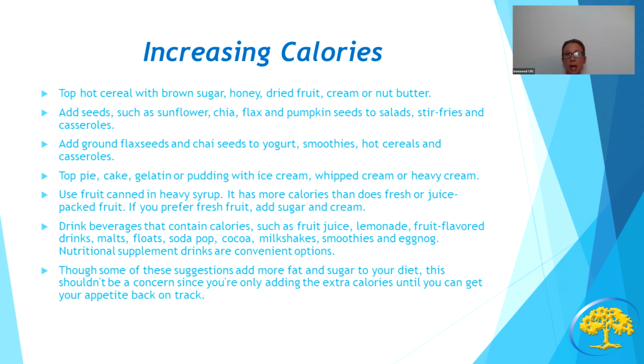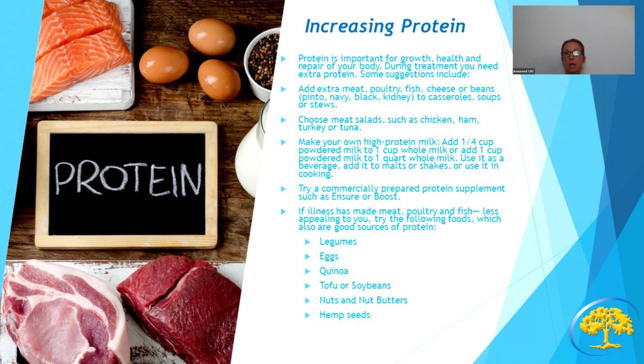It's important to try to drink beverages that have calories. You can get nutrients from fruit juice. Also, any other of those electrolyte replacement drinks like Body Armor or Gatorade, milkshakes, eggnog. These all are helpful ways to stay hydrated and also pack on some of those calories and protein if you're losing weight. I know a lot of these suggestions are higher in fat and sugar, but this shouldn't be a concern during treatment. You're only adding the extra calories you need and what is tolerated until your appetite gets back on track.